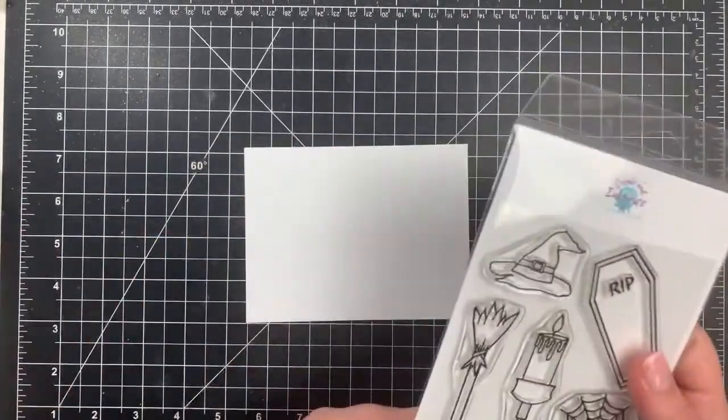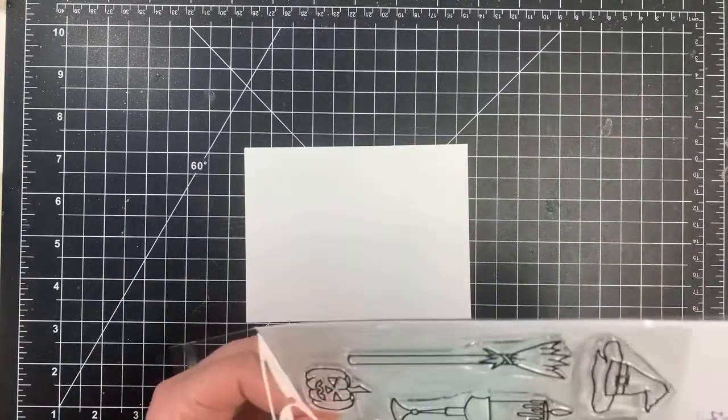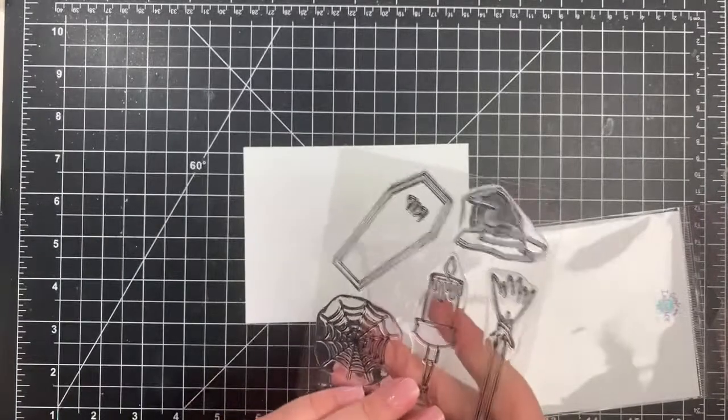All right, so I'm going to, surprise, build a scene. But we're going to keep it nice and simple because I obviously don't have a ton of time with you guys.